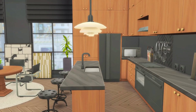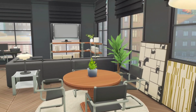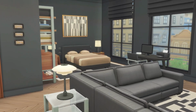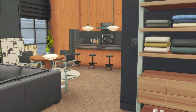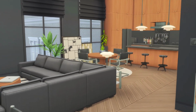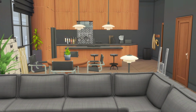Coming straight into our kitchen and dining area. I love the wood tones and black there. Then down into our living area with this huge comfy corner lounge. And over to our bedroom area. I actually really like the way that wardrobe looks now. You can really see the kitchen from this angle and how the wood pops from the black walls behind.